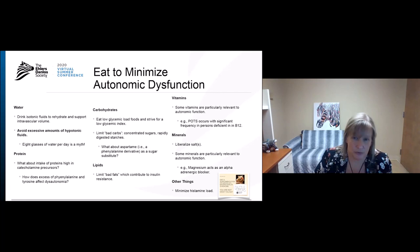Minerals. It's important to liberalize salt for some folks who are suffering from autonomic dysfunction, because some of these minerals are particularly relevant to autonomic function. For example, magnesium is an alpha adrenergic blocker. It's also important for many people who have autonomic dysfunction to consider minimizing their histamine load, because histamine can actually drive a hyperadrenergic dysautonomia.